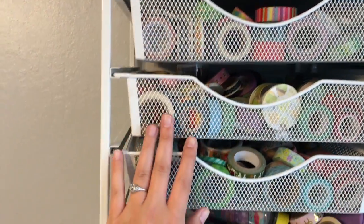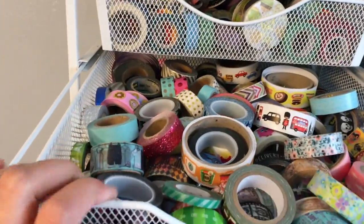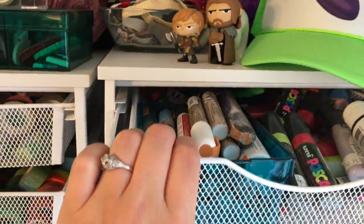Here's all of my washi. I have these 4 drawers full of washi. At the moment, they're not very organized. That's a project for another day. Not today, Satan. And then up on top here, in here, we have paint pens.